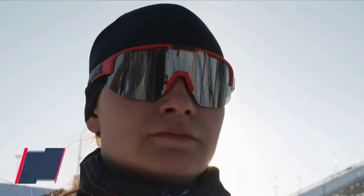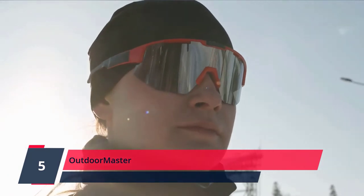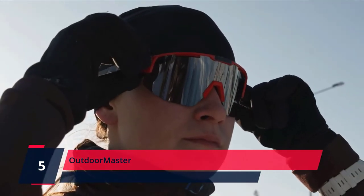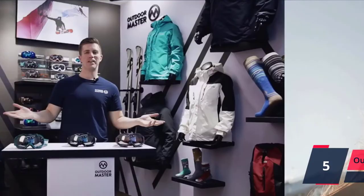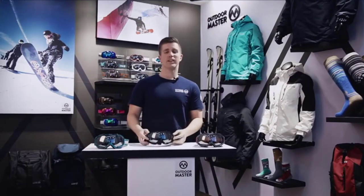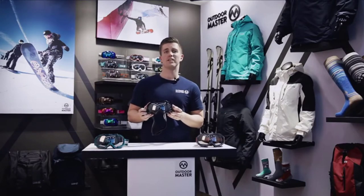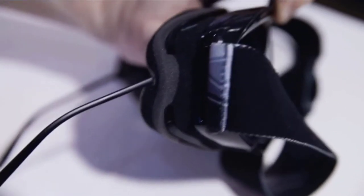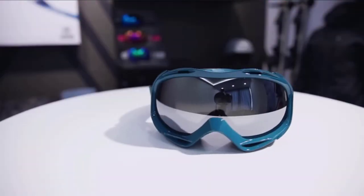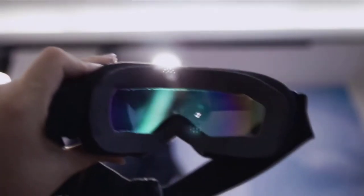Number 5. Outdoor Master. Ski goggles that fit over glasses. Suitable for both adults and youth. Dual-layer lens technology with anti-fog-coated inner lens gives you a fog-free ski experience. Soft TPU frame with lenses that provide 100% UV-400 protection and years of reliable use. Extra long elastic strap ensures great helmet compatibility with all helmets. Suitable for both adults and teens. Check the description for details and prices.